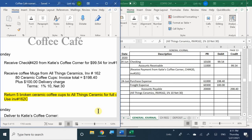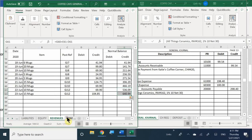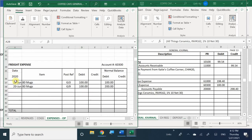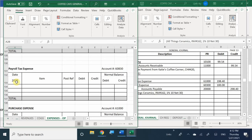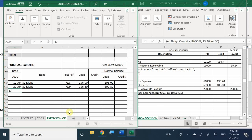All right, so here we are back to the journal. Now that we have all that taken care of, we can go to the general ledger and update it. The first place I went to is my expenses, down to purchase expense. My date will be 6/24 for 80 mugs, GJ 13, 198.40. So that gives me a balance of 591.20.